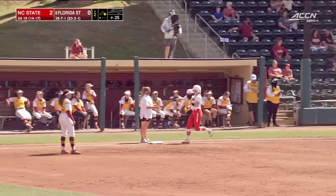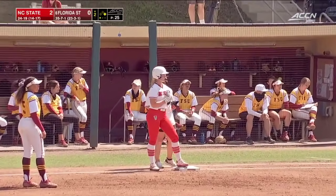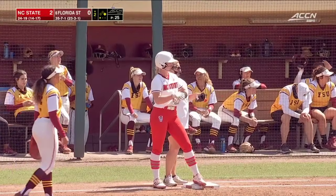Hazlett doesn't have an overwhelming number of plate appearances, only 23 official at-bats. That is her first walk of her D1 career.